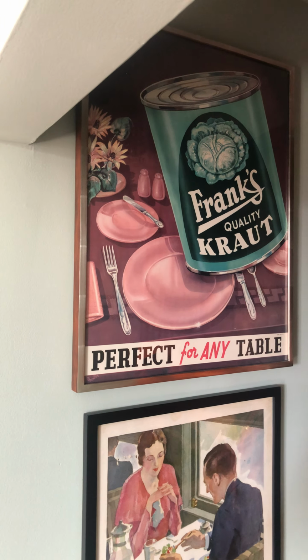Now, below this poster is something really special. This is a Southern Pacific poster from 1930 by Fred Ludekin, and it's from the golden age of rail travel. And that time period didn't just change the way people traveled in America, but also the way people ate. Southern Pacific actually created the entire concept of the salad bowl, which was kind of an all-you-can-eat vegetable idea.